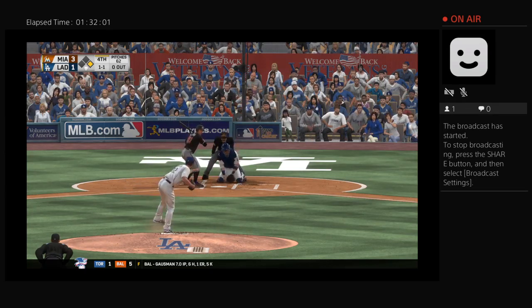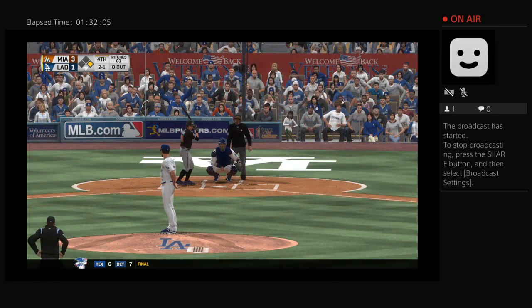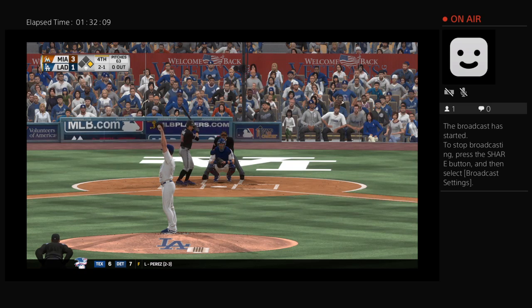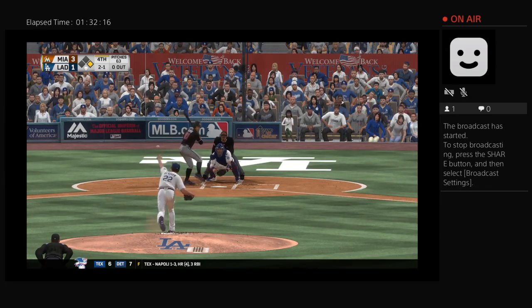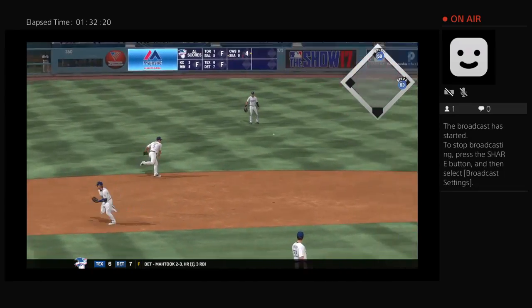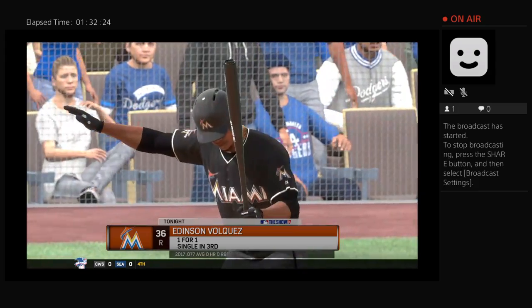Kershaw now on 1-1. In the dirt here. Runner holds as the count moves to 2-1. He's set, and the 2-1 pitch. Hit on the ground to third. Throw won't be in time as he reaches it first.